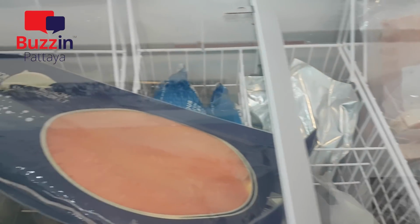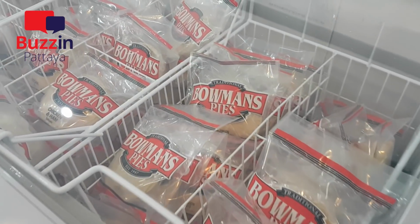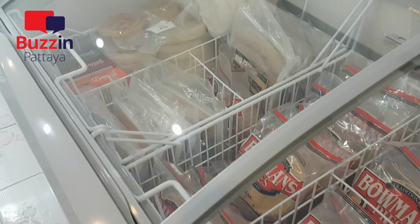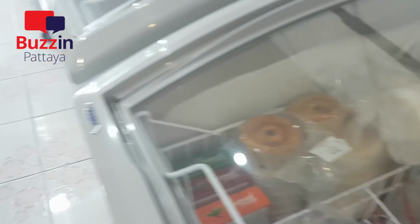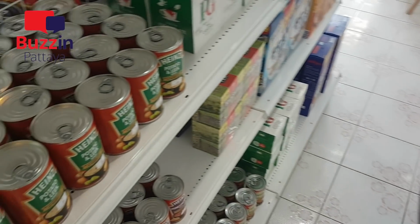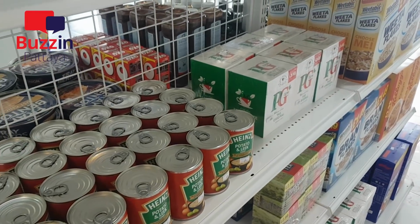Here's your salmon if you like salmon. And again, remember the pies. There's lots of frozen pies here. So if you go down the market, get yourself some potatoes, you know, pie and mash. And again, they've got other stuff here. Let me just turn that around for you. There you go, PG Tips.